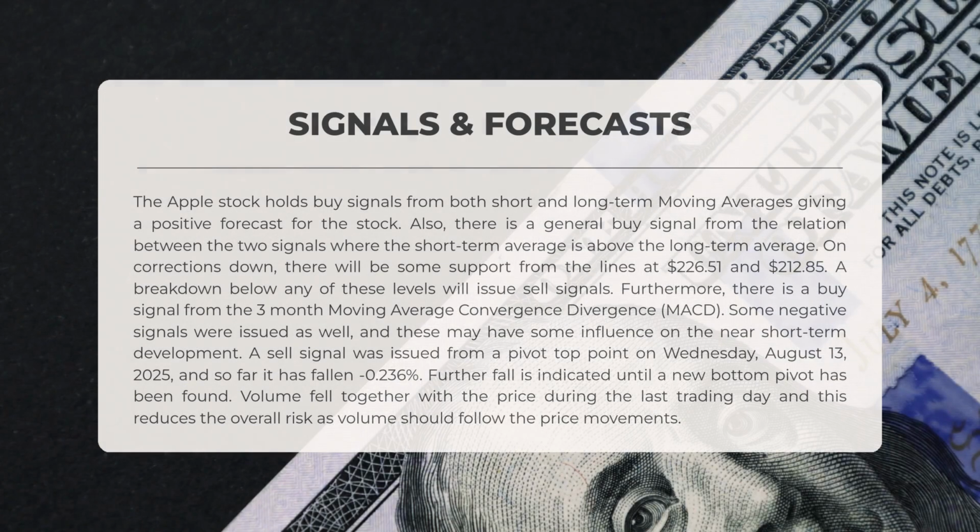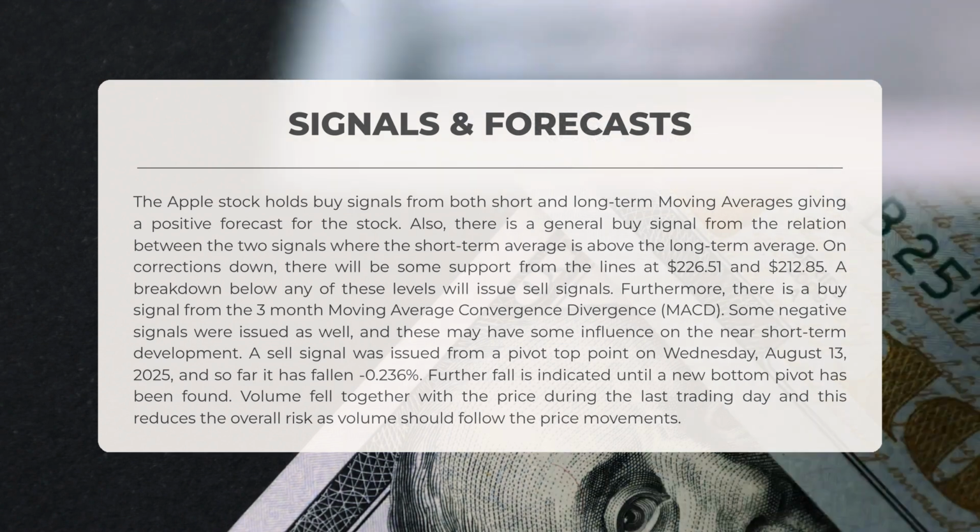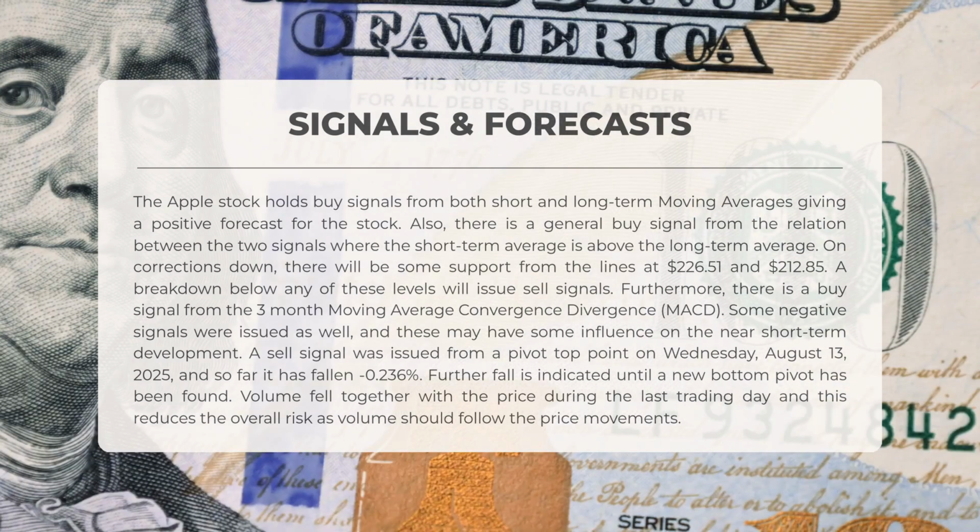The following signals have been identified for Apple. Apple stock currently shows buy signals from both short and long-term moving averages, indicating a positive forecast for the stock. Additionally, there is a general buy signal based on the relationship between these averages, as the short-term average is above the long-term average.